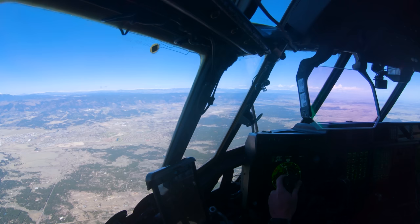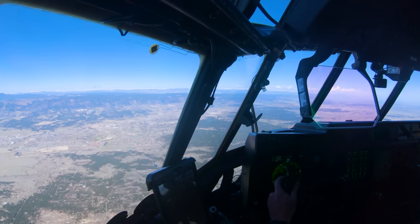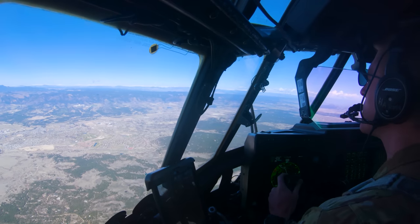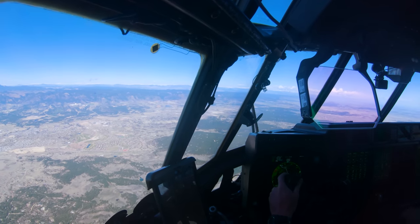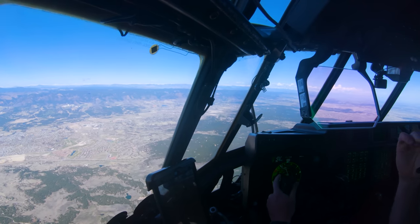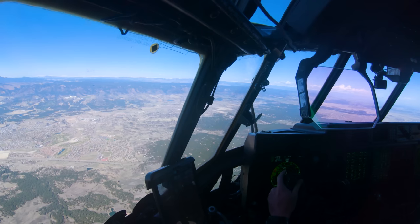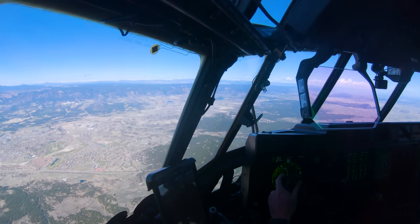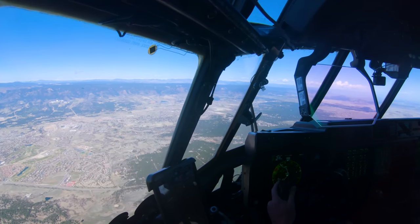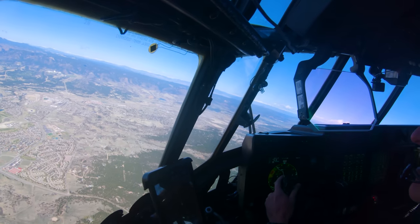Haven't seen this guy just yet. Still 3,000 feet below us. Yeah, I just didn't want to descend right on top of it. They had so many good memories. I guess they're still working on the church, huh? They are, they're still working on it. And the restricted area too.